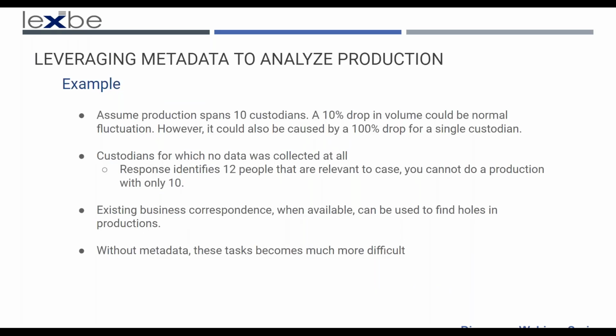In this slide, it depends on how many custodians. If you had 10 custodians and there was a 10% drop in volume, there could be normal fluctuation, or it could be that that single custodian just dropped out. So it's not enough to look at it, and as we did in the previous graph, if the previous graph shows a problem, boom, we're done, it shows a problem. If it doesn't, we're not done. We need to take the next step, get more detailed, and start looking at it by custodian.